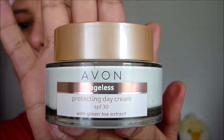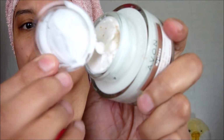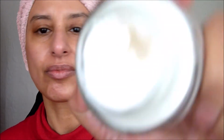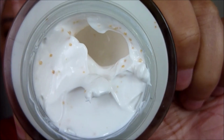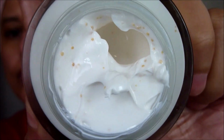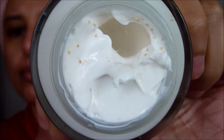And finally, we have an ageless day cream by Avon with SPF 30 protection, and it also contains green tea extract as well. It claims it will visibly reduce wrinkles and firm the skin, and contains no alcohol. So there it is. It's infused with vitamins and antioxidants, which help hydrate the skin. And can you see there are gold bits within the cream, which are the antitoxin beads.